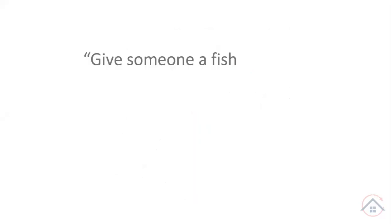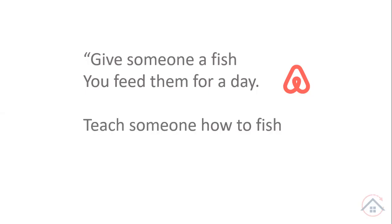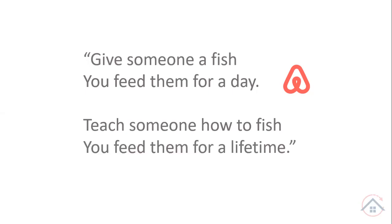There's this great saying that says, you give someone a fish, you feed them for a day, and that's what Airbnb does. They're absolutely amazing at making it dirt simple, okay? And then you can find yourself with a whole bunch of competition, like in Detroit, and people start slashing their prices, and then it's a race to the bottom. That's what happens. So the saying goes on, it says, if you teach someone how to fish, you feed them for a lifetime. And that's the game I'm in.